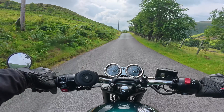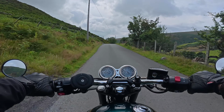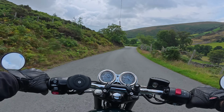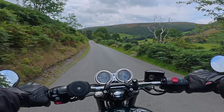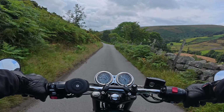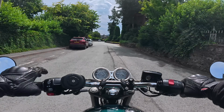Okay, so that was an unexpected treat. Had no plans to do that, but had to go on a little hike along the trail to find the waterfall. It's only about 5 minutes, but it was worth it. Amazing what you find when you're out and about on the motorbike, isn't it? There we go, back on the main roads now.